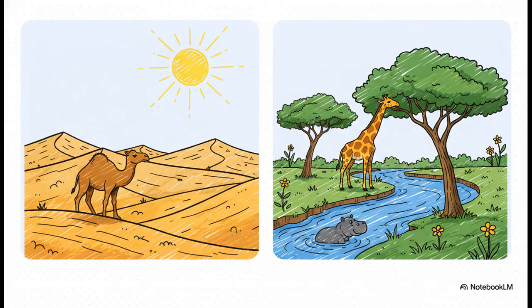So just picture the Sahara in your head right now. You're probably thinking of an incredibly dry, harsh landscape, right? Endless sand dunes, maybe a couple of camels, but check out these ancient depictions. At least 12,000 years ago, artists living right there in northern Africa painted a completely different world. We're talking vibrant savannas, massive flowing rivers, and most incredibly, hippos and giraffes.